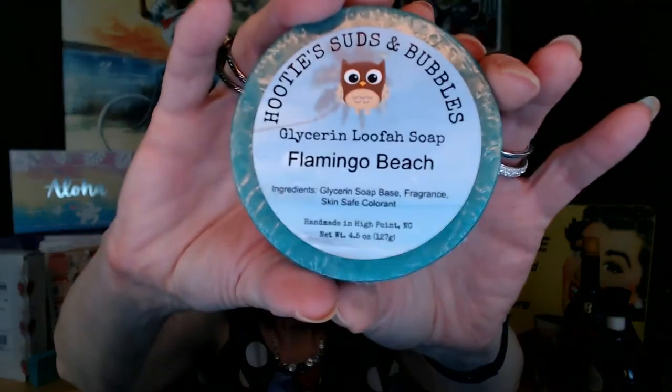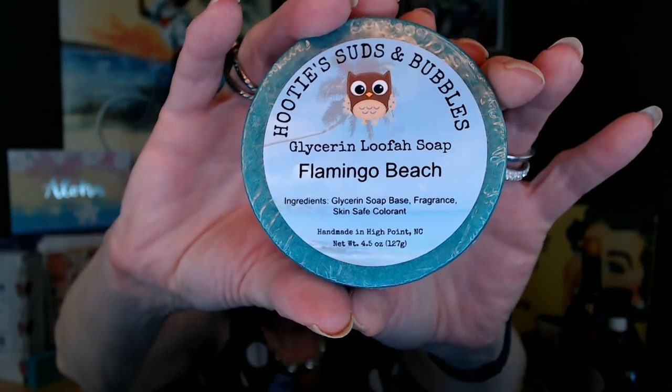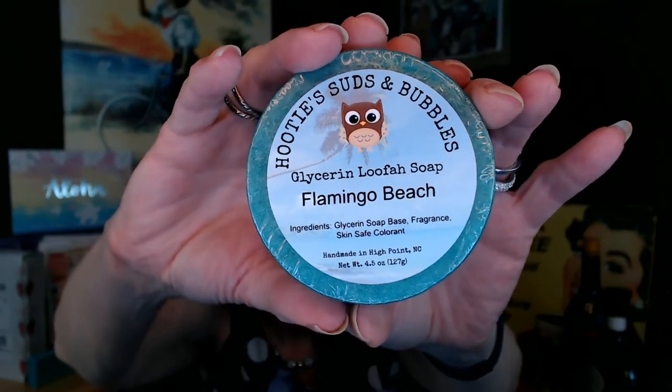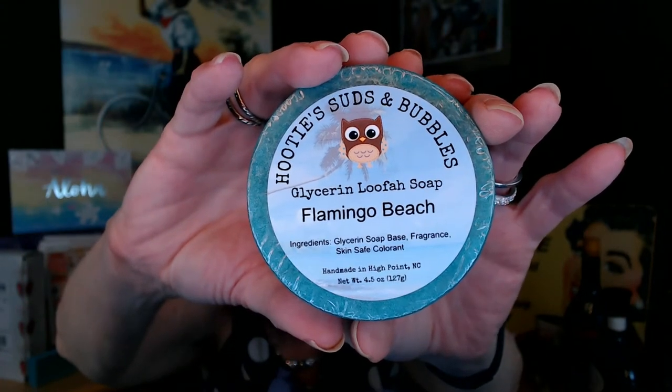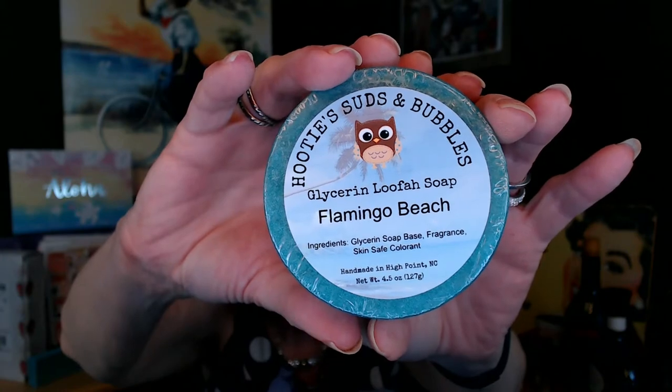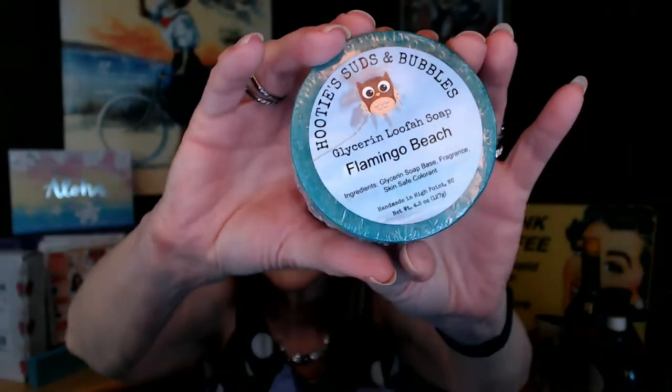So this is the Glycerin Loofah Soap Flamingo Beach. So this says it's perfect for exfoliating your rough, scaly feet. It's scented with ripe strawberries and raspberries with a splash of orange and white petals. It smells a little bit through the plastic, so it does smell nice.